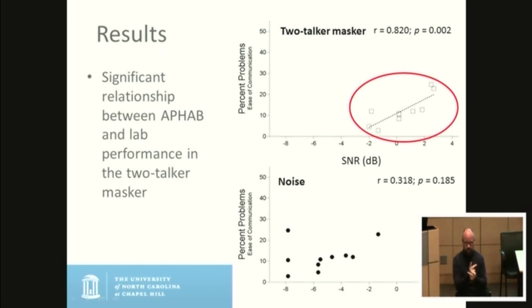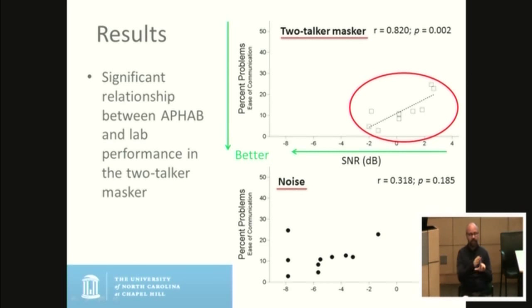So what did we find? Well, we found a significant relationship between this questionnaire and lab performance in that two-talker speech masker, but not the speech-shaped noise masker that we typically use in the clinic even. So here we're looking at the ease of communication subscale and then the percentage of problems that the parent is reporting their child has on this scale. So in the two-talker speech masker and the speech-shaped noise masker, as you move down the y-axis here, there's fewer problems reported, so that's a better score. As you move down to the left on the x-axis, this is a better performance.